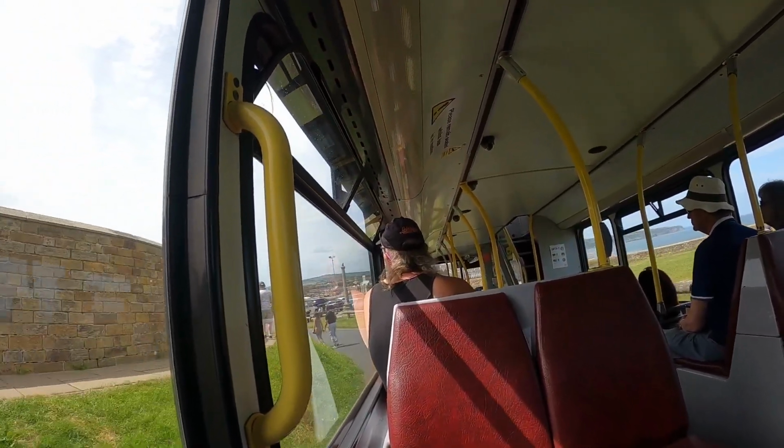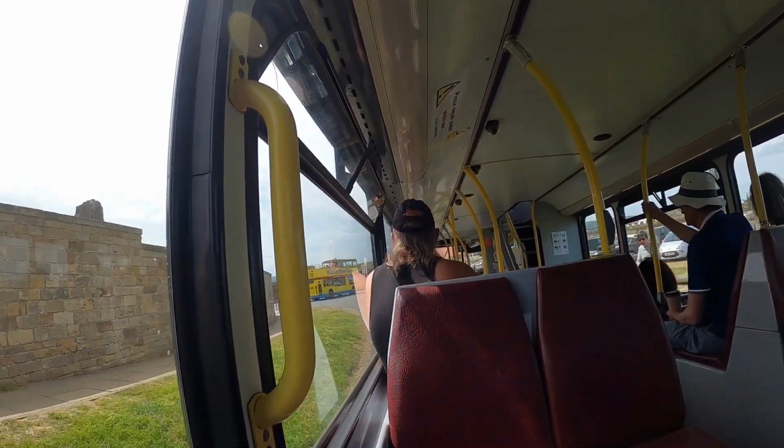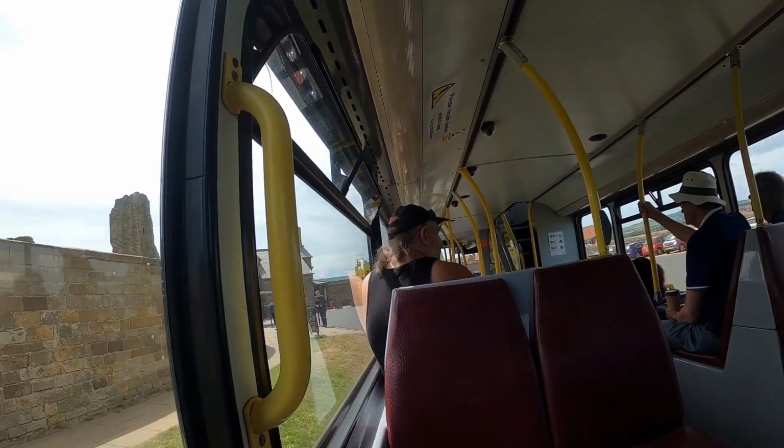Please alight here for the Abbey Ruins and Visitor Centre, St Mary's Church and the Youth Hostel. Please remember to take all your belongings with you.